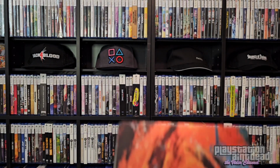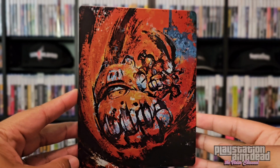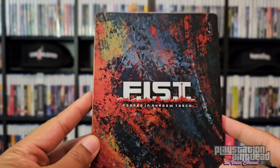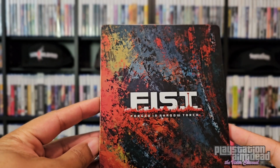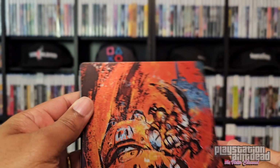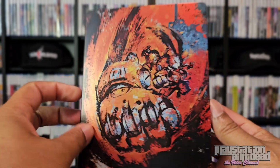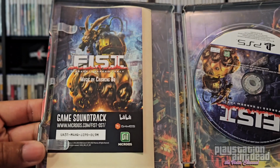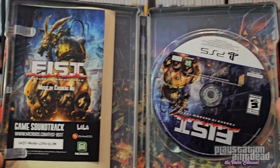All right, next up, we have the Fist steelbook, Forgotten Shadow Torch. So, great game. I like the steelbook, though. Rabbit with a huge robot fist on it. But yeah, if you want the game soundtrack, go ahead and grab that there.